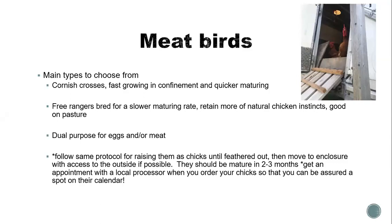But the last batch that we raised were Red Rangers, and they're in this picture. They were processed when they were 3 months old, and they averaged about 7 pounds. The Cornish crosses are more like a 5 to 6 pound bird when they're mature, unless you keep them longer, but they tend to not do so well if they're kept too long in confinement. So the Free Rangers are my latest choice for meat birds.